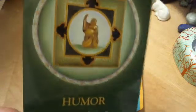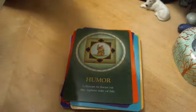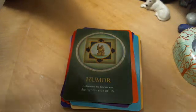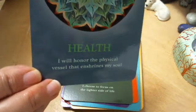Humor. Looks like a laughing Buddha there. I choose to focus on the lighter side of life. Health. I will honor the physical vessel that enshrines my soul.